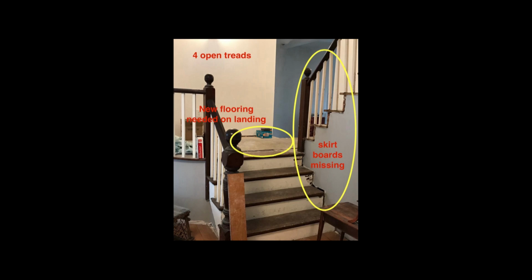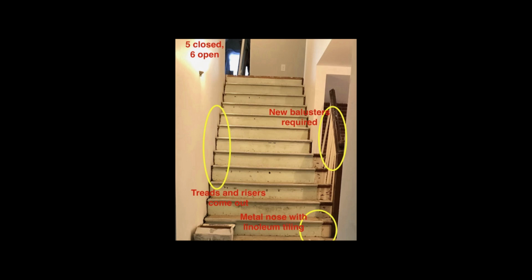Now, however, we have to finish the stairs, and this is where my question comes in. So basically, just to clarify for the people who can't see, this is a staircase. You go up a few steps. There's some nice turned newel posts, and then you make a 180-degree turn to go up the main flight of stairs. And after years of being an apartment, it's kind of hacked up pretty good.